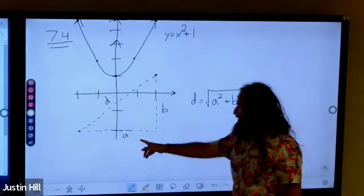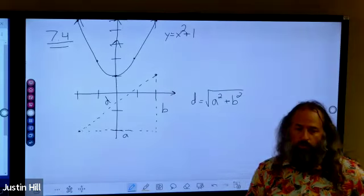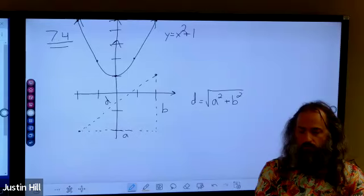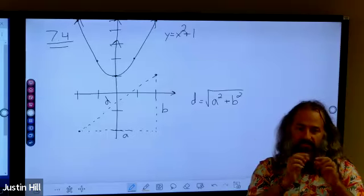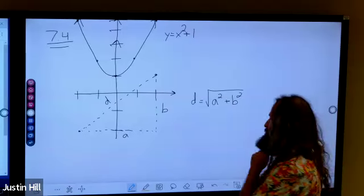Now the question then is, how do you figure out A and B? So think about that for a second. How do I find A and B? This goes back to what I was talking about last time. When I need to find the distance along the horizontal or vertical, then I can just subtract.